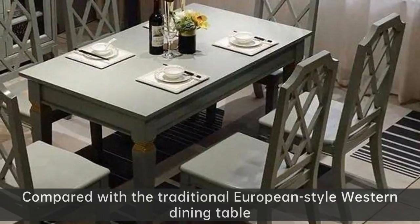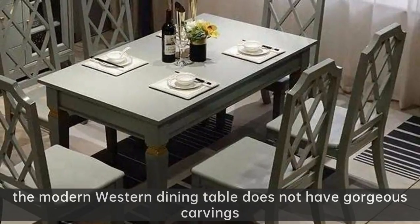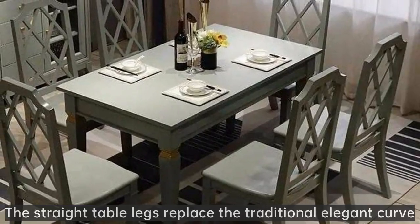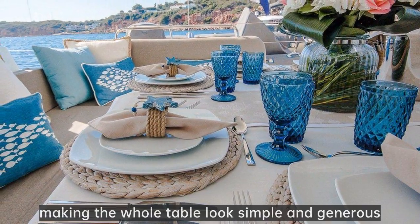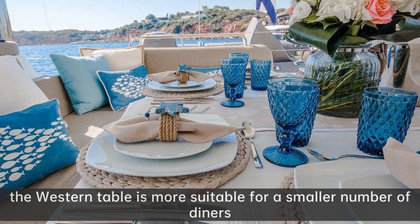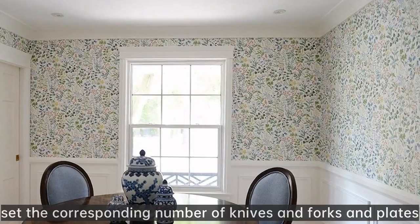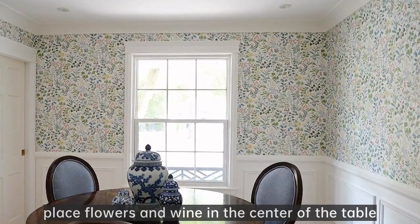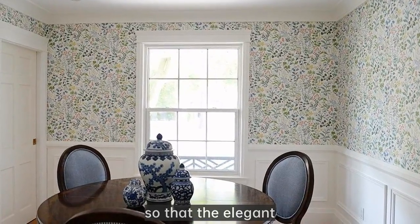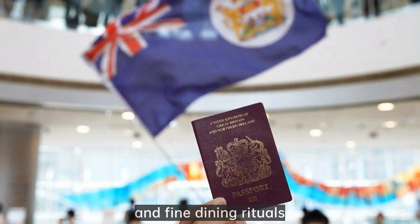Compared with the traditional European-style Western dining table, the modern Western dining table does not have gorgeous carvings, only a smooth tabletop and hard lines. The straight table legs replace the traditional elegant curve, making the whole table look simple and generous. When dining, the Western table is more suitable for a smaller number of diners. Set the corresponding number of knives, forks and plates. Place flowers and wine in the center of the table, or light a few candles to create a candlelit dinner, so that the elegant, romantic atmosphere surrounds fine dining rituals.